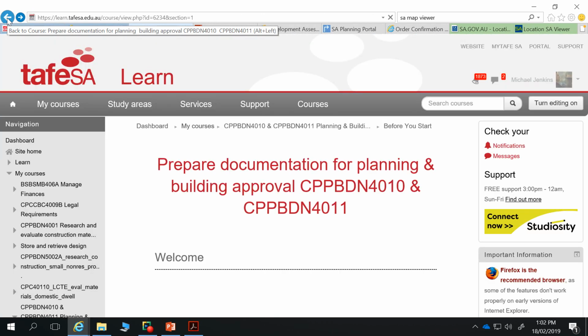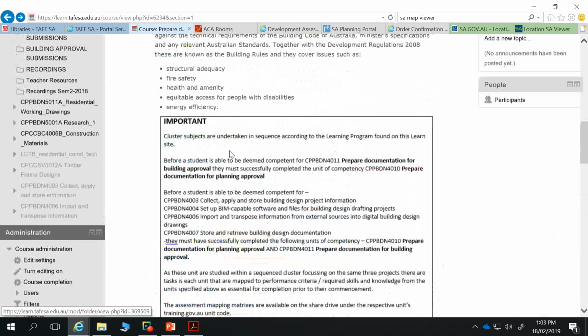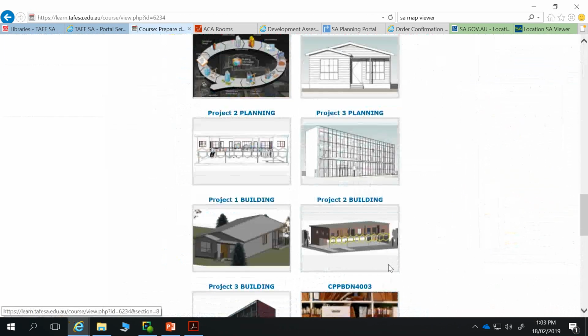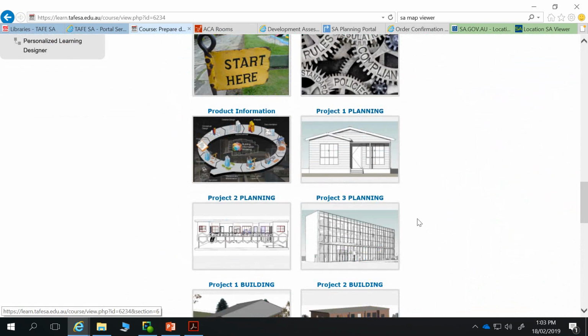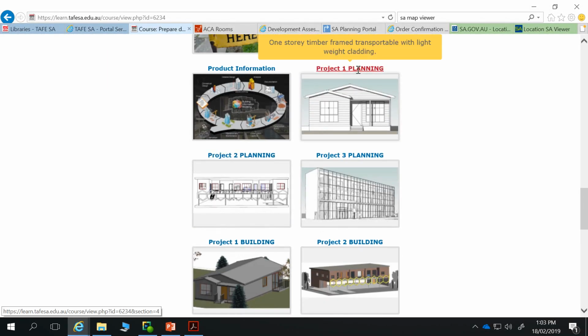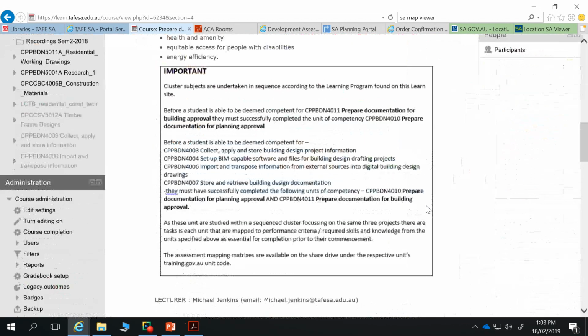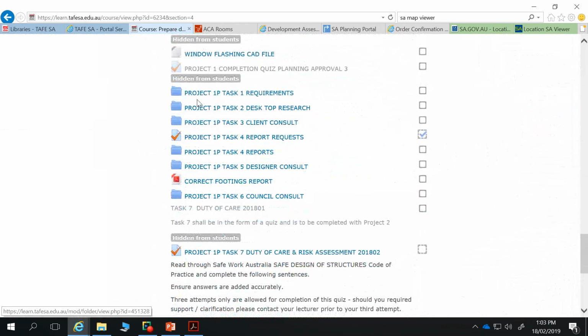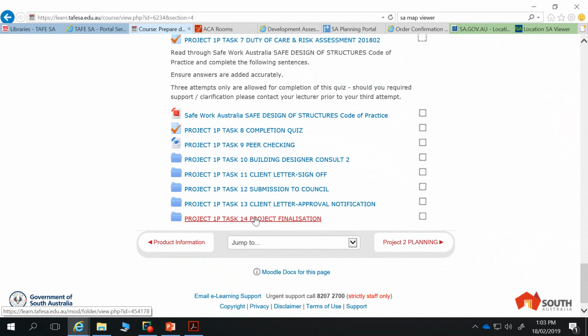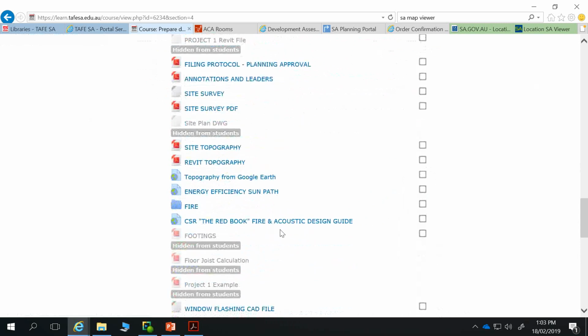What's that? I'll come back here. Yeah. Cool. So the subject is broken between 3 projects. We've got project 1 planning, project 2 planning, project 3 planning, and then building approval for these exact same projects as well. For project 1, we've got a whole series of tasks. So task 1, 2, 3, 4, 5, 6, 7, 8, 9, 10, 11, 12, 13, 14. Yay. So lots of tasks. They're all fairly small. You'll get much quicker at them as we progress through. What we have to do this week is task number 1.